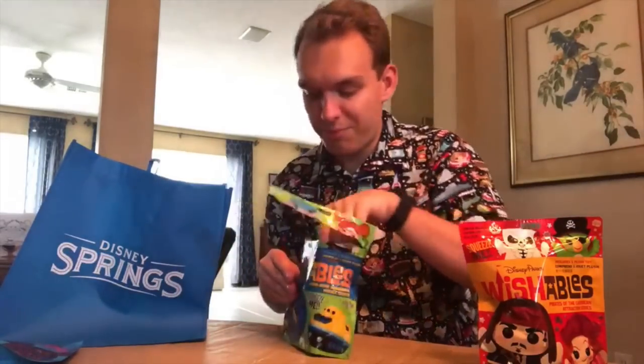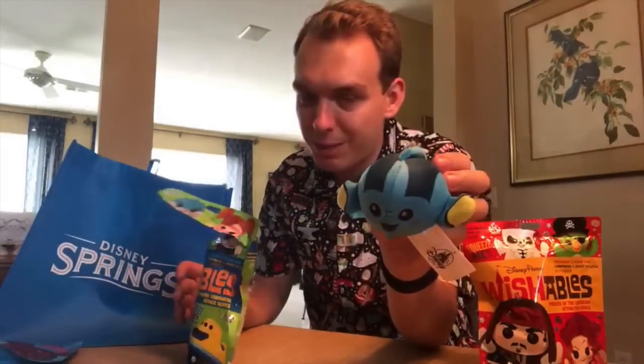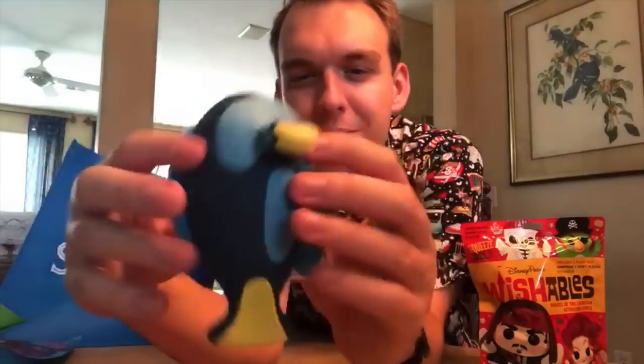Alrighty. Oh, got little Dory here. So didn't get the Nemo submarine, but maybe I will next time when I get some more, which I'm definitely gonna do because these things are adorable. It looks kind of like Baby Dory mixed with like regular Dory, maybe. It's very soft. Wow, it is very soft, very squishy.